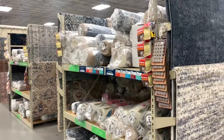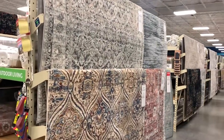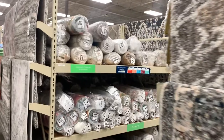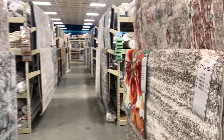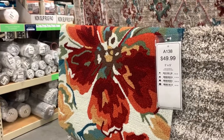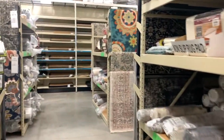Okay, this is the rug area. I actually saw some really cool umbrellas down there for like $60, but I have the moonshade, so I don't really need an extra umbrella. But they have such a large selection of pretty much any size or any kind of rug you want. And this is a really, really cool store. I want something that's about a 3x5 is what I'm looking for. So not this design, but that size, and I'm going to cut a little L shape out of it.